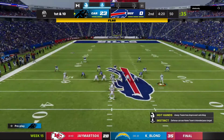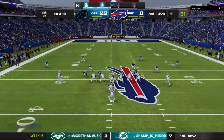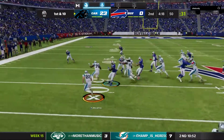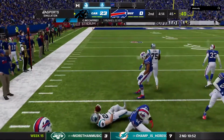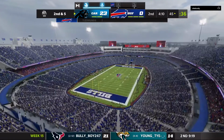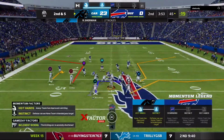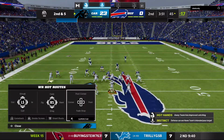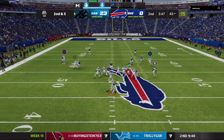Good starting position for the Panthers as they come up 1st and 10, right at the 50-yard line. Darnold will hand off to McCaffrey. Oh, nice move. Tremaine Edmonds there to bring him down. And that's exactly what you want on a first down run. Pick up 5 yards, bring up 2nd and 5. The defensive line, though, they've got to figure out a way to out-leverage the guys up front, because the offensive line is winning at the point of attack.